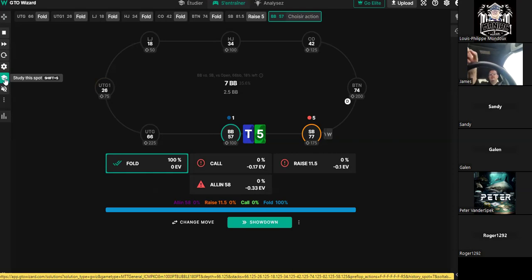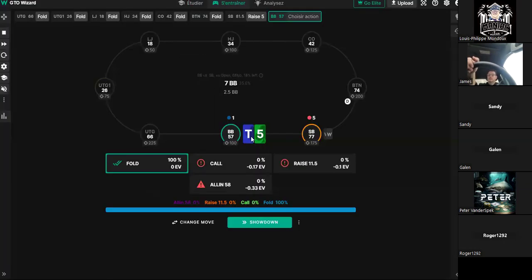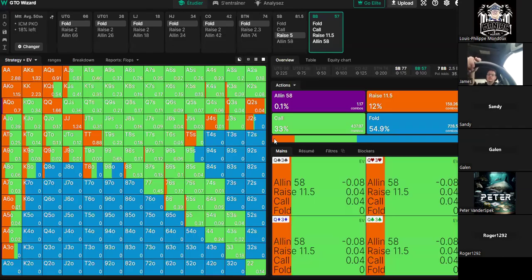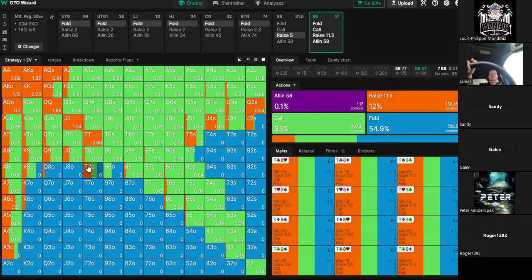Do you think you're folding 10-7 off? Yeah, I'm folding probably 10-8 off. What do you do with ace seven off? I ain't folding 10-8 for sure. Ace seven, ace eight. It's the bottom of the range here. Good point on 10-8, indifference. I'm gonna fight with it.